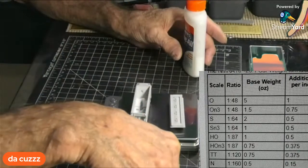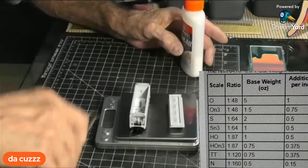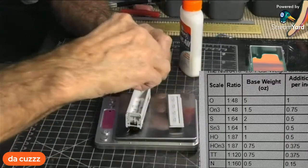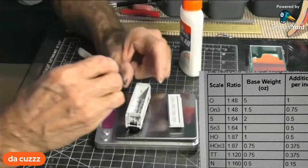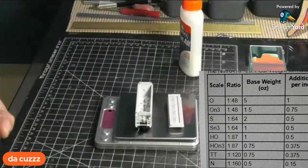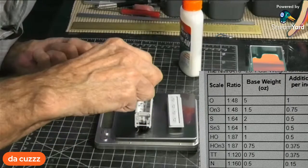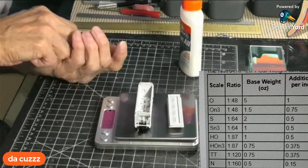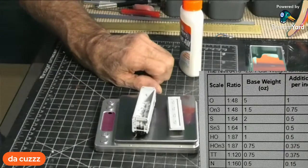So we'll keep on adding these BBs in there. Try and keep them even on each side, and I can see this is all kind of going on one side here. All right, so we got 0.8 right now. I don't think we're going to need very much more of these. All right, we got 0.9 right now. And this is getting pretty full on the BB, so I'm going to leave it at 0.9. I think that'll be good as far as weight.